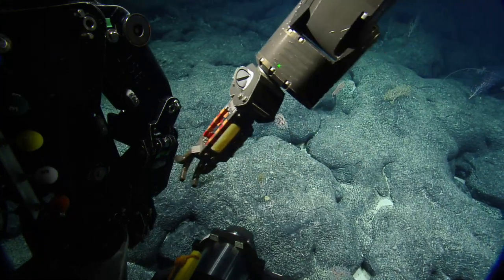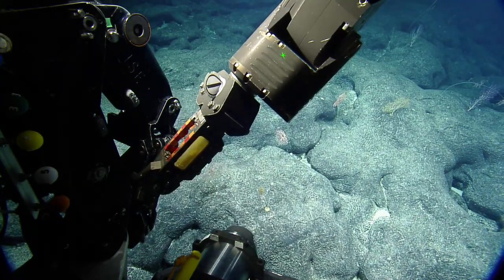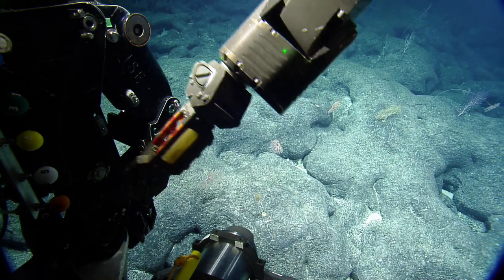Which one are we firing? So we can use Niskin bottles 1, 2, 3. 1, 2, or 3.